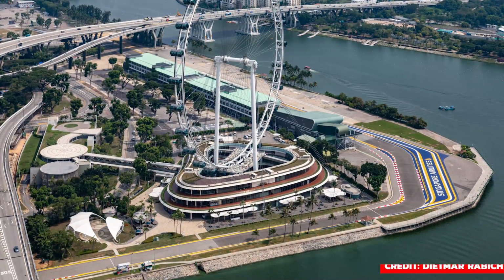But these simulators are incredibly expensive and high-tech pieces of equipment. They literally cost millions of dollars in some cases, but they are vital for being able to work on changes to the car, setup and different race scenarios ahead of every Grand Prix.